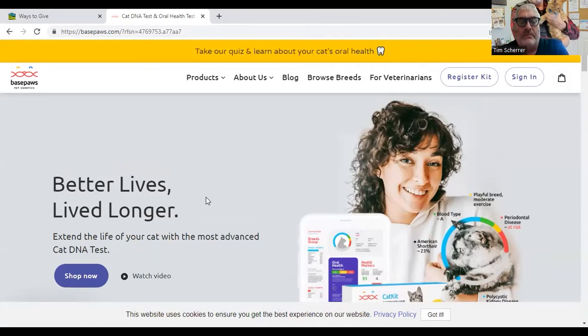It came in the mail in about half a week, and it wasn't that hard to get him to give the DNA sample. He just put it in his mouth, chewed on it for a while, and then I mailed it back. A month later, I got these results. I got these results a few days ago.